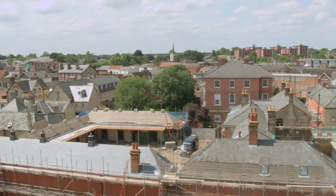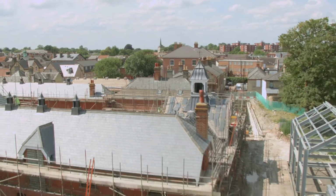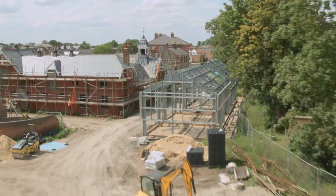But what we're saying in a sense is not just a museum, it's a museum but so much more. It's art gallery, museum, live horses, paddocks, special events. It's a whole heritage centre.